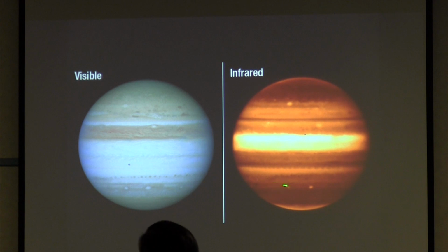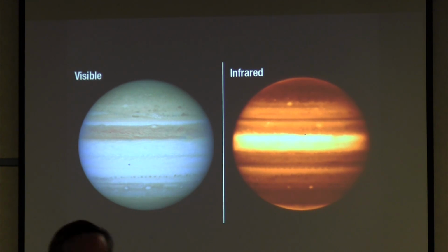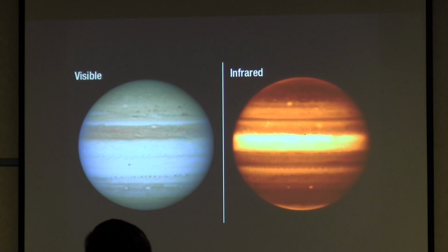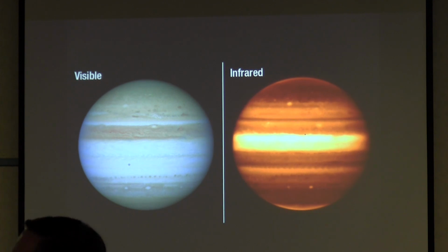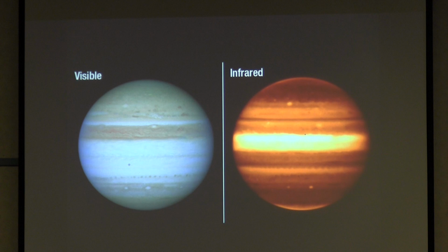You can also see that the energy is escaping at different levels in the atmosphere. Okay, I believe it is the higher level clouds that give off more of the infrared heat where the heat is escaping. You can also see these little dots here, right, that correspond to these storms. All right, these storms are places where energy is escaping from Jupiter's atmosphere.